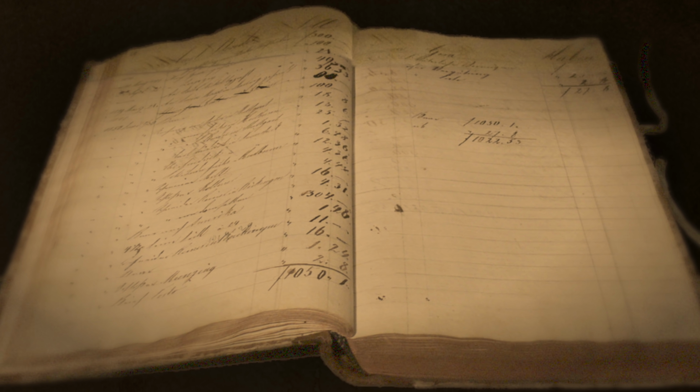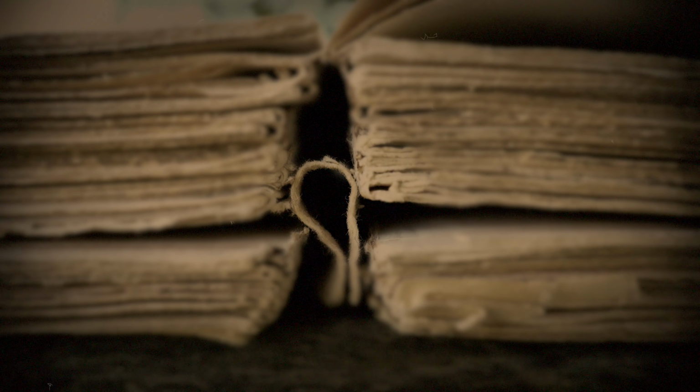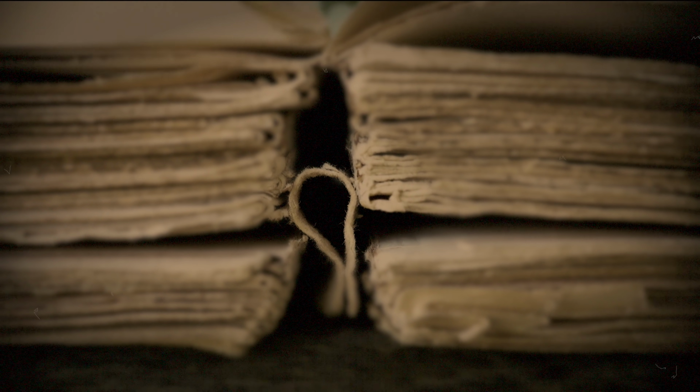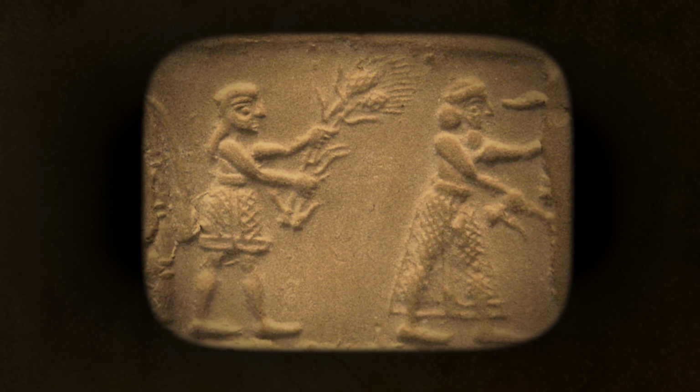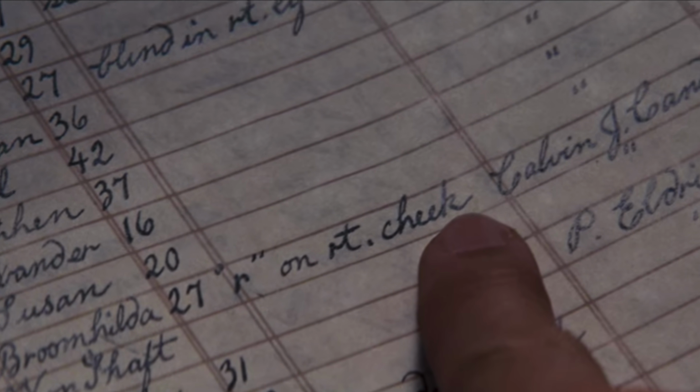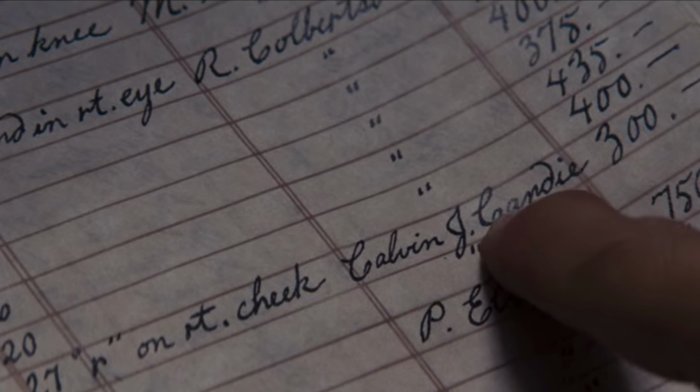So let's start by understanding the concept of a ledger. Ledgers have been used since forever, thousands of years, to keep track of accounts and transactions, whether it was the production of barley in ancient Mesopotamia or the ownership of property to the ownership of people.